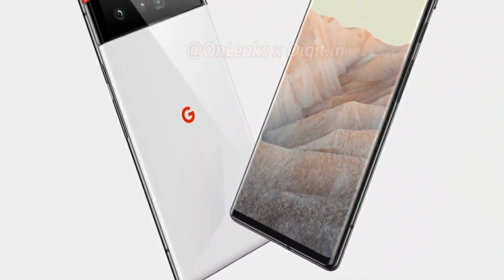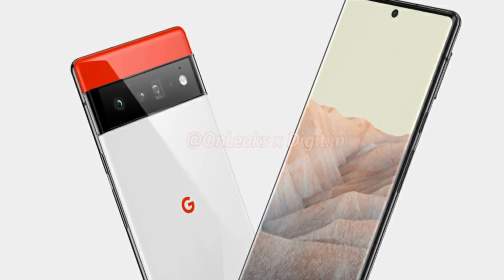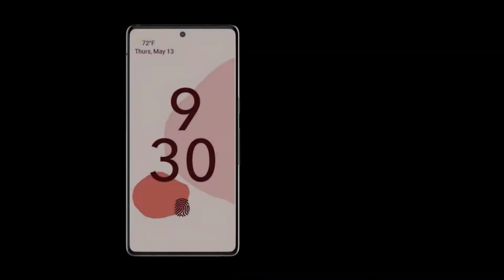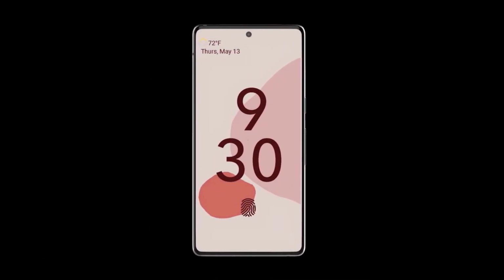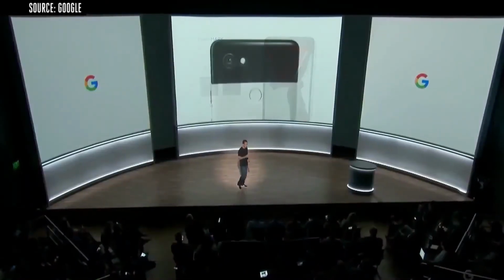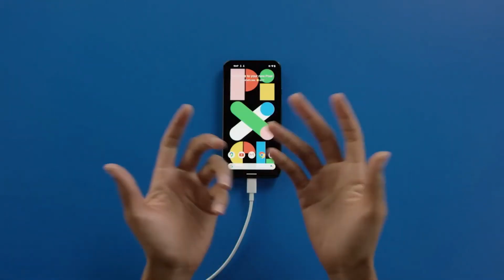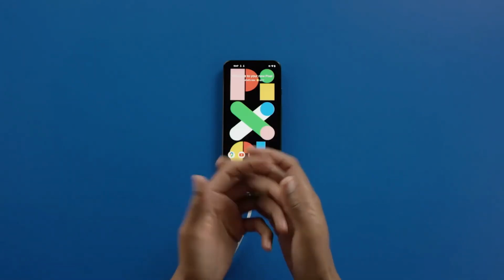At this early stage, we simply have no idea of what to expect with regard to Pixel 6 pricing. We've seen prices fluctuate in previous years, with the Pixel 5 being fairly cheap at $699 compared to the $799 Pixel 4 and $899 Pixel 4 XL. That is all we have gathered about Google Pixel 6 Pro.